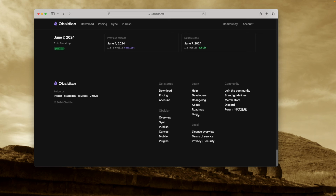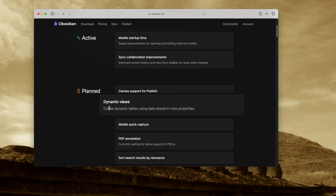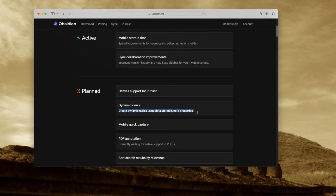Now, what was I expecting? In reality, I've been expecting this for a while now. If we go to the roadmap, you'll find this here. Create dynamic tables using data stored in note properties. I really want this. I understand that Dataview can do a lot, but that plugin is too much for me. And I believe that's too much for many people. I think this, if it is what I'm imagining, if I change something on a note, that value will also change on a table. Wow, I think this will solve almost all my Dataview needs.